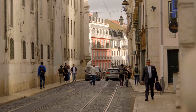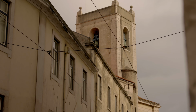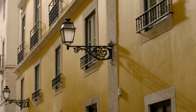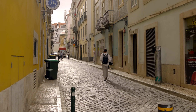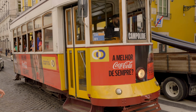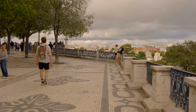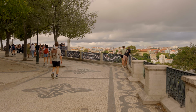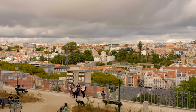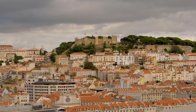Once you are up there, you have Chiado to one side, Príncipe Real to the other, and Bairro Alto in the middle of the two. You will also be right by the São Pedro de Alcântara viewpoint, with panoramic views of the hill across, and particularly the famous and very traditional neighborhoods of Alfama and Mouraria, and the castle of São Jorge right at the top of the hill.